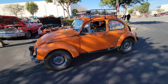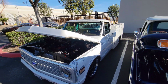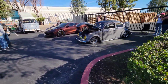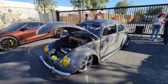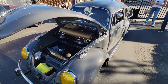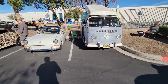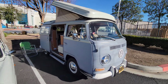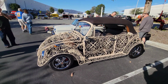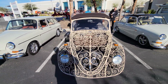Got a Volkswagen rolling in here. There's the VW area again. Got one on bags here. Look at that compressor. Late model Vette. Camper van. And the self-air conditioned car. The heater's at home. Yeah, the heater's at home. You have to wear a big jacket when it's cold with this one. Didn't want to come out today.